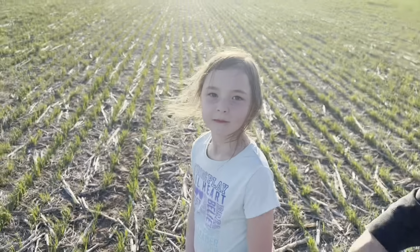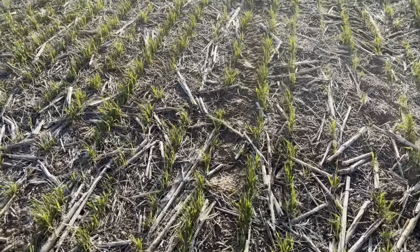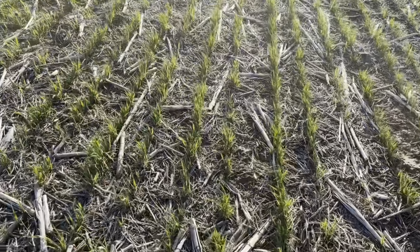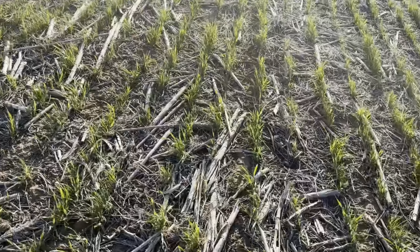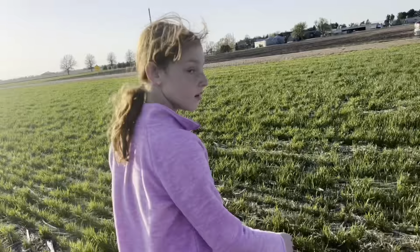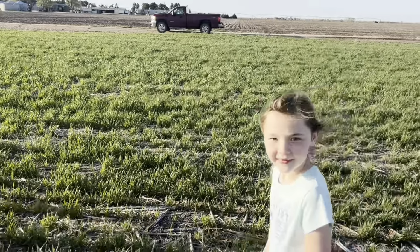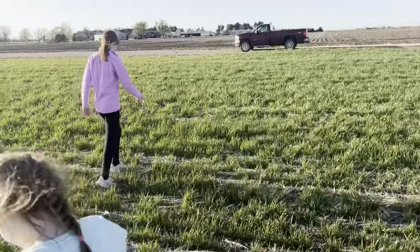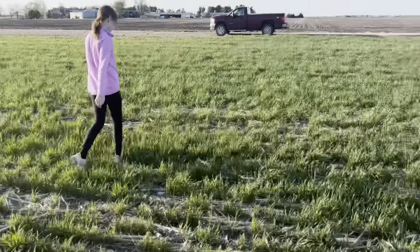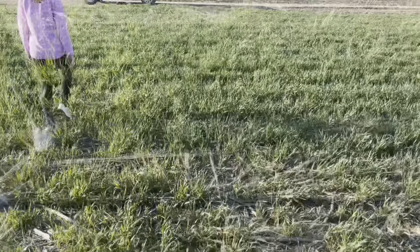So you can kind of tell. I'm surprised how good this is. I mean, it doesn't look good, but it looks better than I thought it would. It's really kind of greened back up. Did you say, is this the most beautiful wheat you've ever seen? No. Two agronomy wheat experts here are telling you it's not that good. I would agree. It could be a lot better.